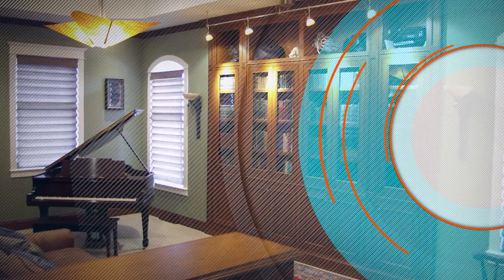Considering an upgrade to your cabinets or countertops? Featherstone Cabinetry and Design make it easy. Learn how their designers will work with you to create your dream look.